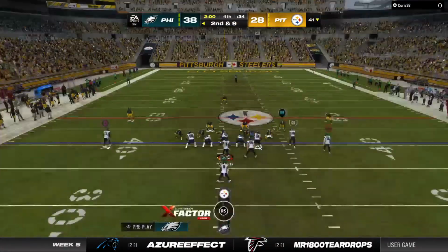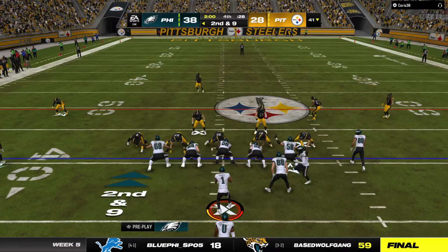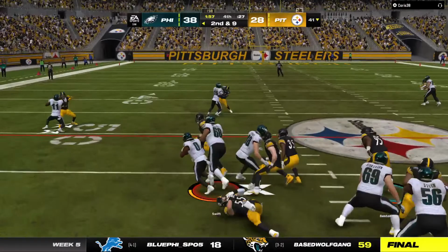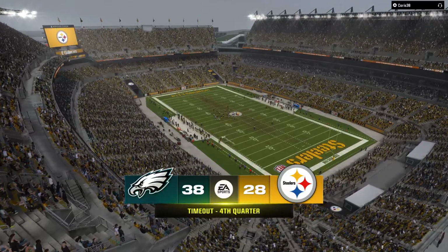So 2nd and 9, and you'd have to figure just about all 11 probably crashing the line here. This is Swift on the counter. Pushes him aside at the 45. And he'll be taken down, but not before he works it past the 50.